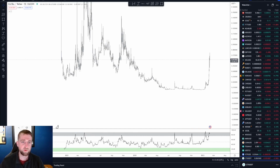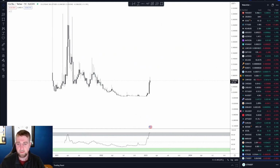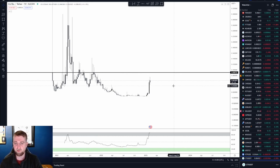I just want to have a look at this on a weekly time frame and see if we can spot any levels of resistance. Let's have a quick look. I think you got one there, to be honest. This is going against the wicks, but if you look at all these candle closures here, they are pretty much on that level of resistance.